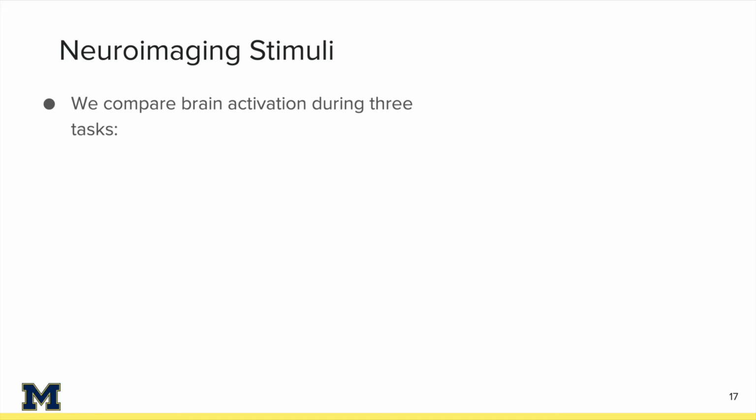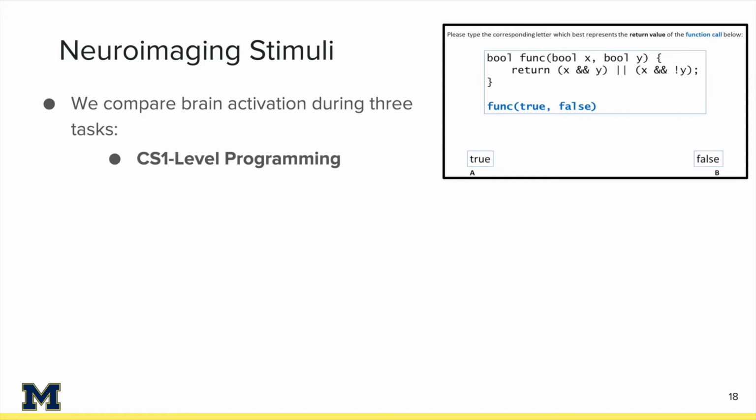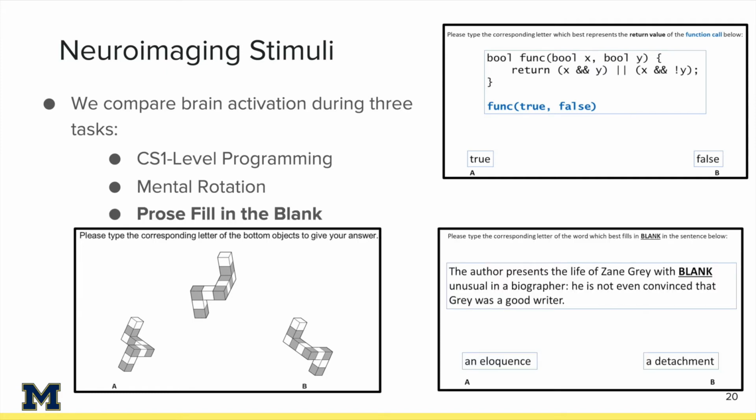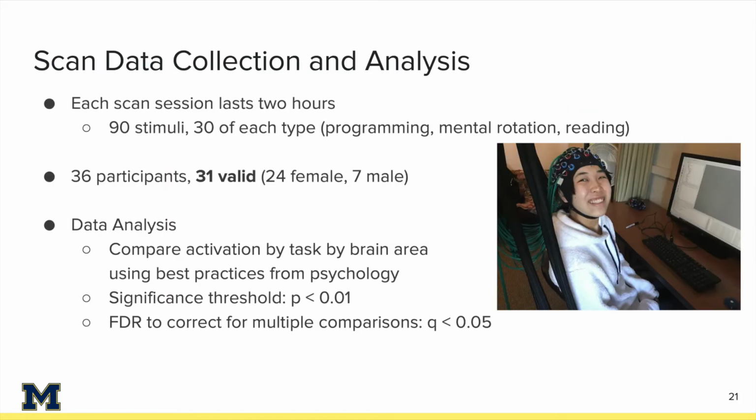During the scans, we compared brain activity while participants completed 3 different tasks. For the programming task, we showed participants problems based on topics covered in Michigan's CS1. For spatial visualization, we used mental rotation tasks that are a standard proxy for spatial reasoning. And finally, for reading, we used GRE-style fill-in-the-blank questions. Each participant's scan session, including the setup, lasted 2 hours.